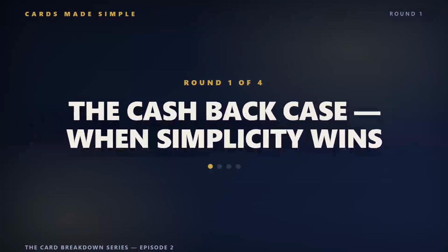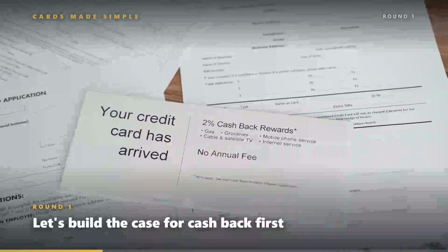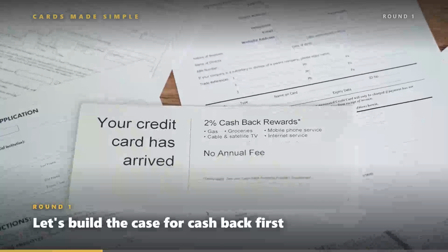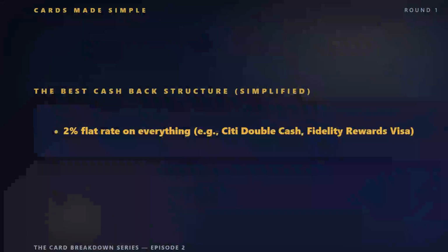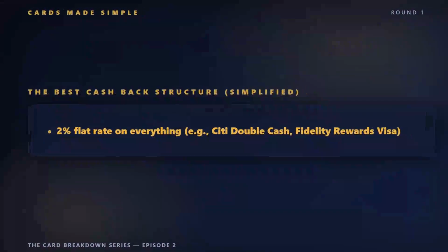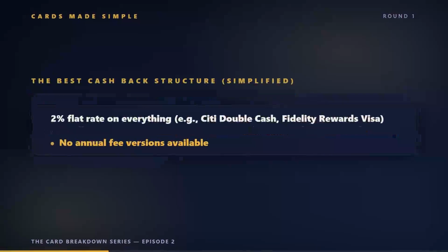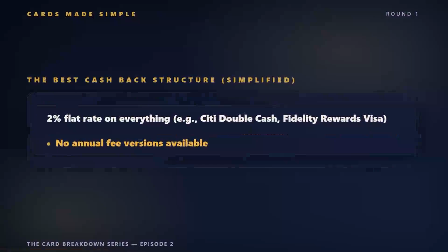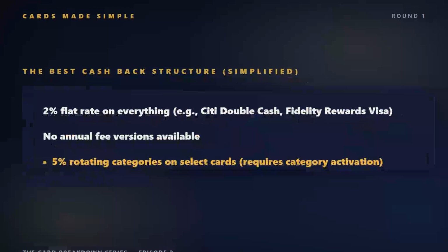Round 1 of 4, the cashback case, when simplicity wins. Let's build the case for cashback first, because it's underrated and often dismissed too quickly. The best cashback structure, simplified. 2% flat rate on everything. For example, Citi Double Cash, Fidelity Rewards Visa. No annual fee versions available.